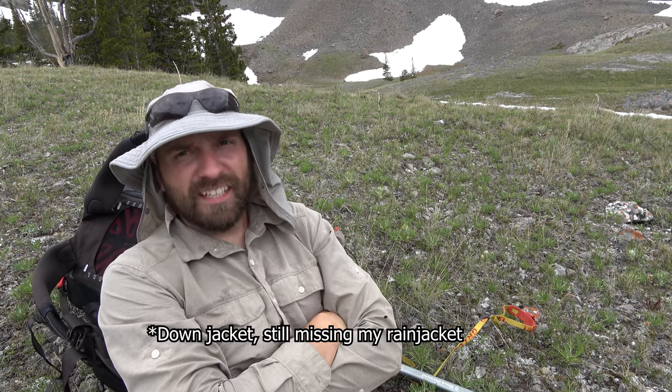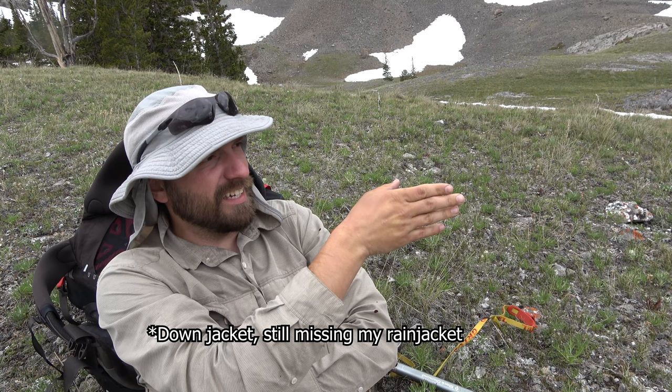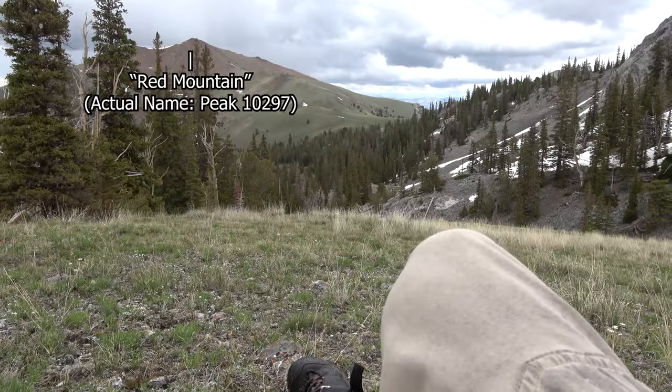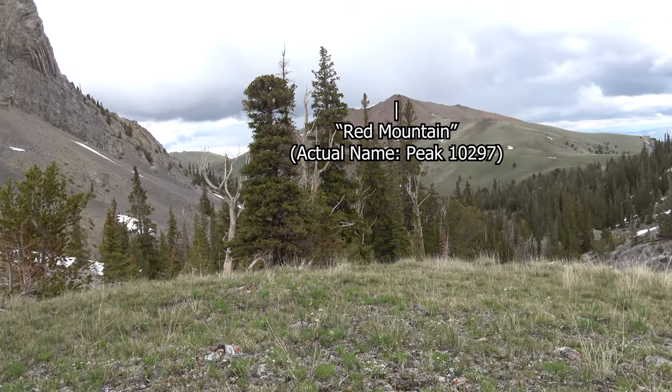All right, so it's drizzling again. Might put my jacket on. I think my next move will be, there's a lake to the left of this red mountain I'm gonna put on the camera frame. I'm gonna go actually have lunch there.